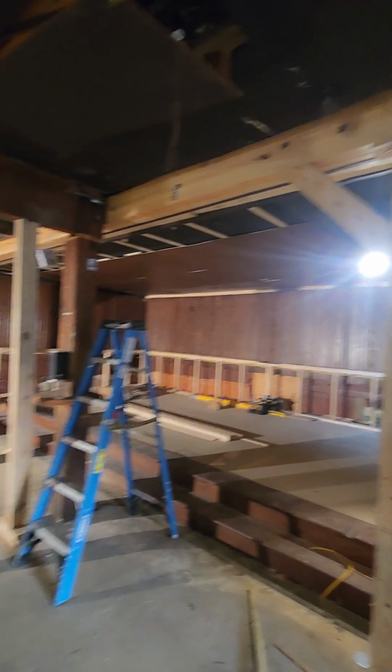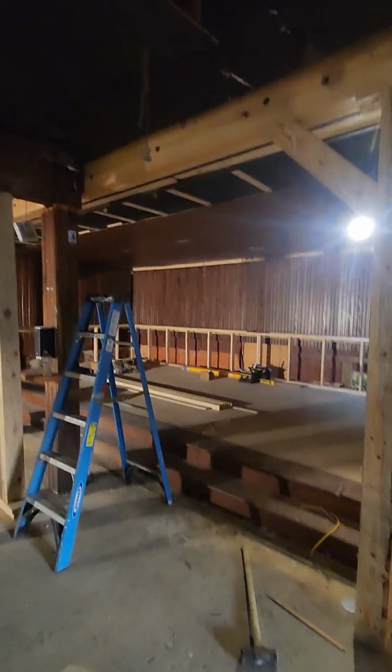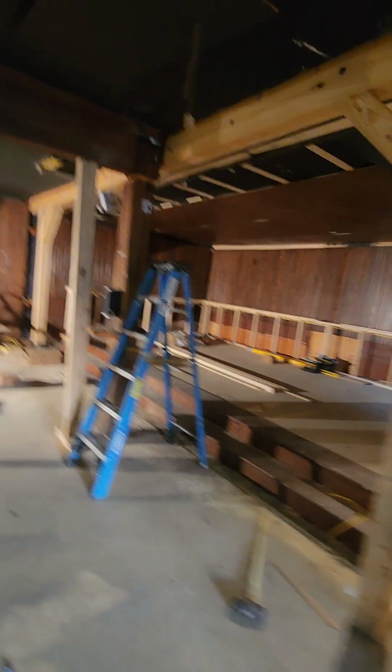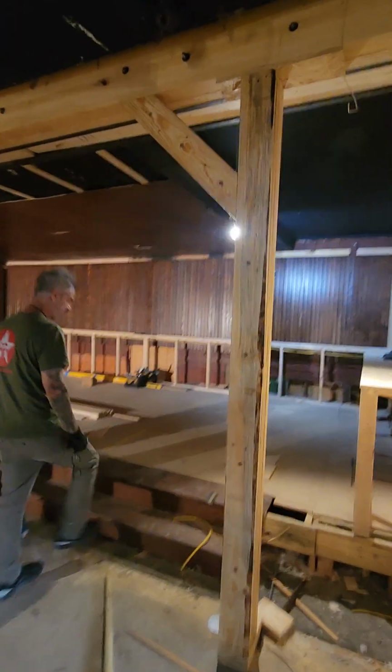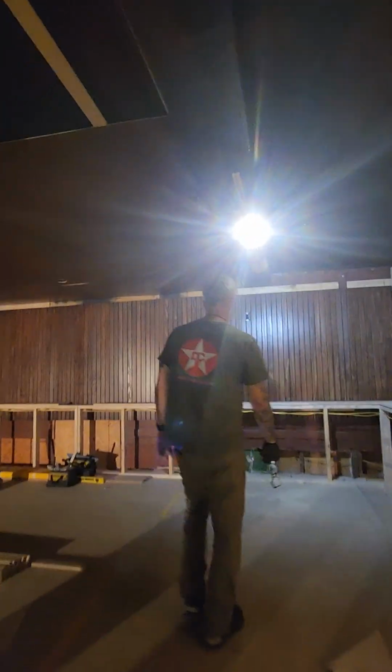Well, it sucks because they're doing that and we're over here working, and we got all the trades in here at once, trying to get this thing knocked out quickly. They only wanted to shut down for 2 or 3 weeks.